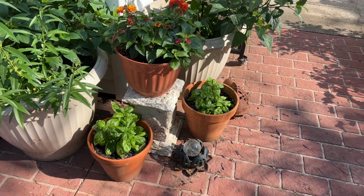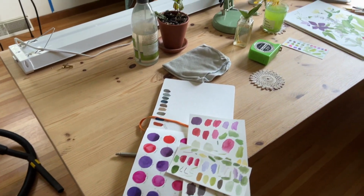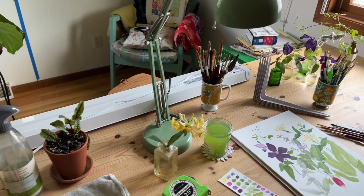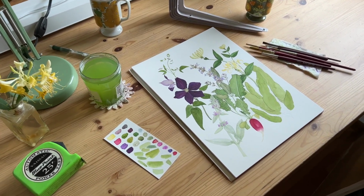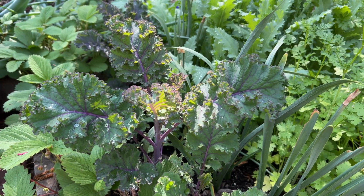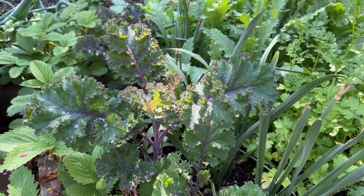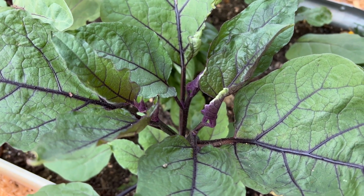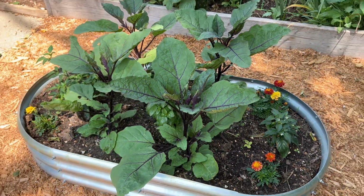Although this is a garden tour video, I did want to quickly mention that I'm making progress on my studio move, and I am managing to paint amid the chaos. I'm so glad to be working from garden inspiration again, and I hope to keep going with it. When I look at these kale leaves, I want to grab my paints and start mixing colors. And that's true when I look at the eggplant as well. So many different colors of green and delicious purple. I just really want to capture that with paint.